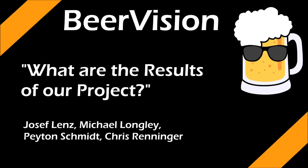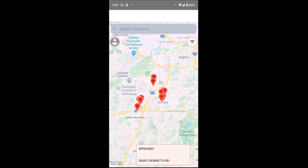I'm Chris Renninger from Beer Vision, and I'm here to show you the results of our project. First, we have the map view that shows you all your nearby stores that sell Constellation Brands products, and if you tap the little filter button in the top right, that'll take you to the filter pane.